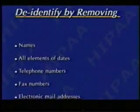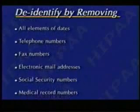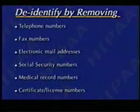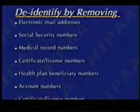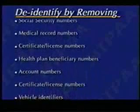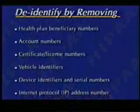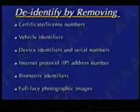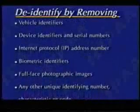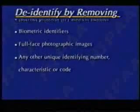Names, all elements of dates, telephone numbers, fax numbers, electronic mail addresses, social security numbers, medical record numbers, certificate license numbers, health plan beneficiary numbers, account numbers, vehicle identifiers, device identifiers and serial numbers, Internet Protocol address number, biometric identifiers, full-face photographic images, any other unique identifying number, characteristic, or code.